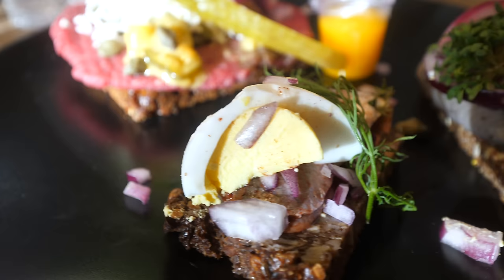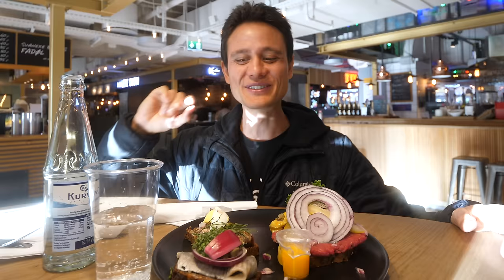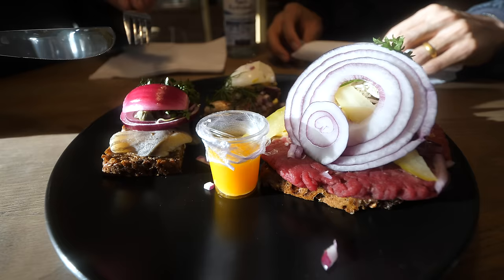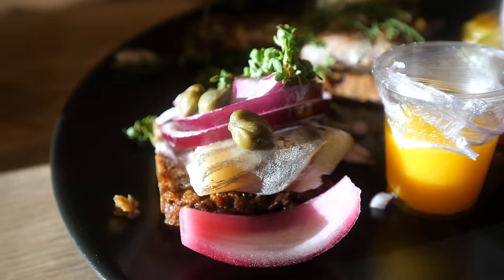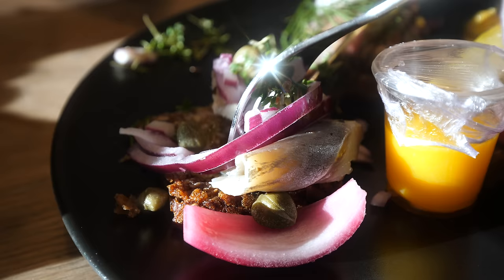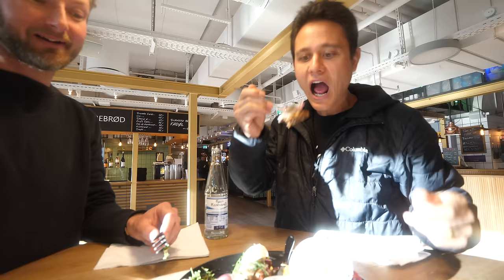And then we got a couple of different pickled herrings, which is also very Danish, very traditional. So artful, so beautiful, decorated, open face. Those are capers, there's red onions, little sprouts. This one is a marinated herring, a classic one. And the other one is a little bit more spicy. Okay, try this one first. And all these are buttered bread too, right? Yeah. The rye bread is buttered with the smoked pickled herring and the red onions and some sprouts on there too.